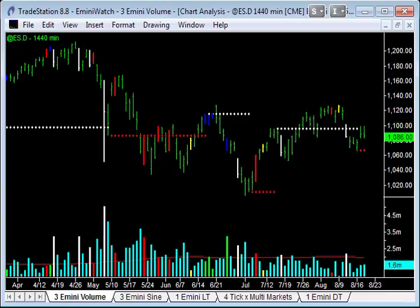Okay, I'm recording this video after close of trade Wednesday, 18th of August 2010, and that's more like it. We've had a couple of days, 2-3 days of really good trading after some kind of slow activity on Thursday and Friday of last week. You can see this is a daily chart of the Emini that we closed at 1086 today.